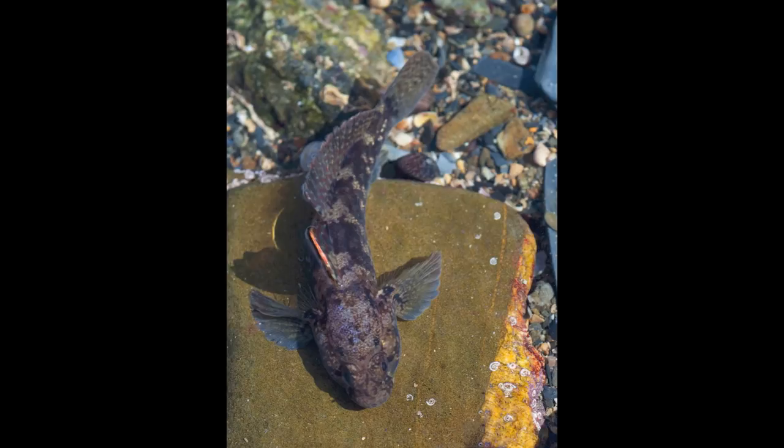So as you can see, the tide's coming in quite fast now, so we've decided to just leave the rock pools. So here's a few photos I've taken today in Jersey.